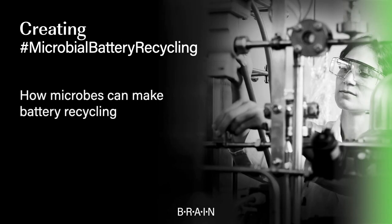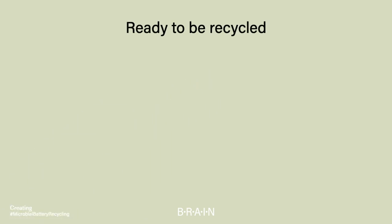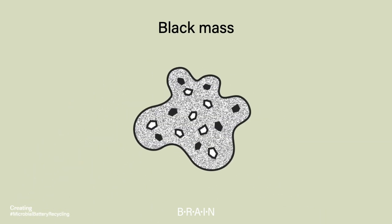This is how microbes can make battery recycling more sustainable, more effective, and even CO2 neutral. Let's take an old lithium-ion battery from an EV or an electronic device. When it's ready to be recycled, it goes through conventional pretreatment, where the black mass is being produced. The black mass contains large amounts of lithium and cobalt.